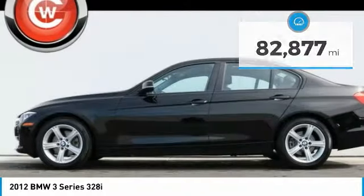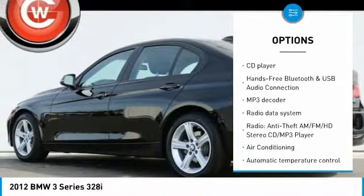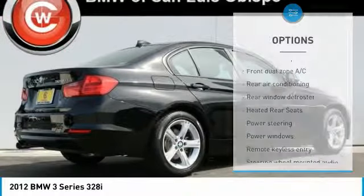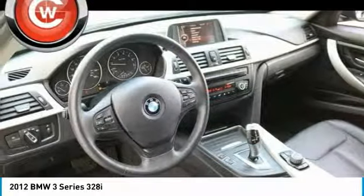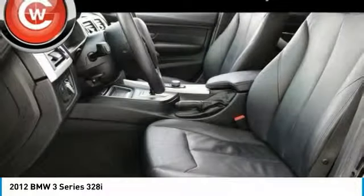Here are some of this vehicle's great options: traction control, dual airbags, air conditioning, leather-wrapped steering wheel, heated rear seats, power steering, 4-wheel disc brakes, cold weather package, electronic stability control, heated steering wheel. A vehicle like this doesn't come along every day. Come in and get it before someone else does.